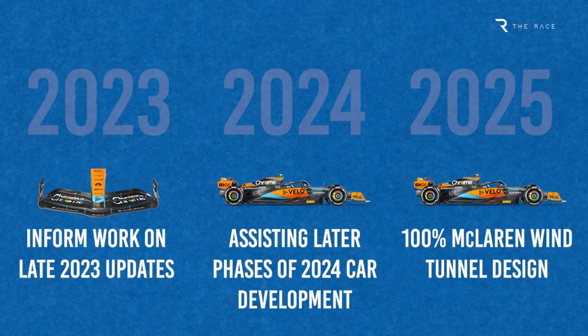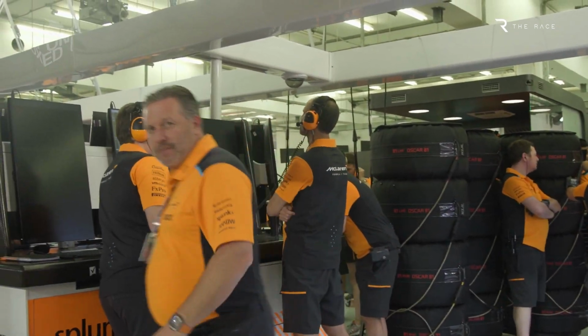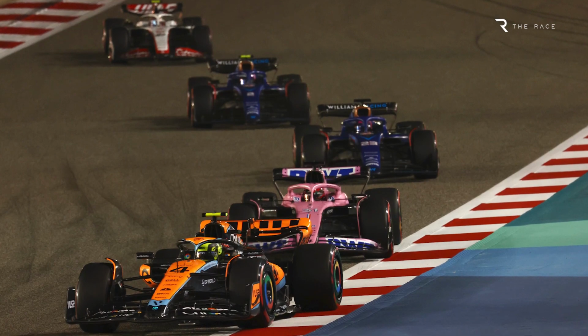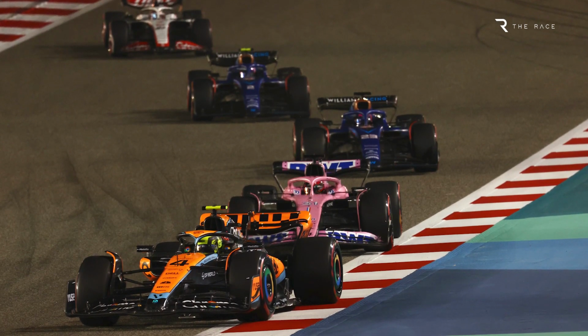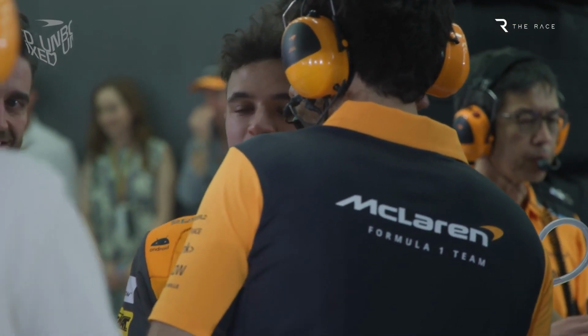But here's the thing, the current wind tunnel cannot be blamed for how McLaren has started the 2023 season, and the team knows it. Stella believes it has simply not done a good enough job with aerodynamic development, and its understanding was just lacking compared to rivals.